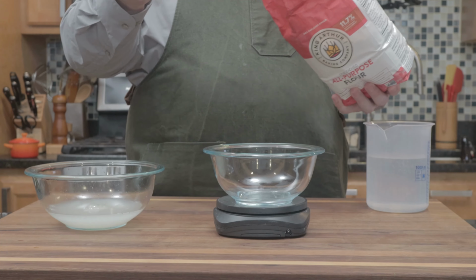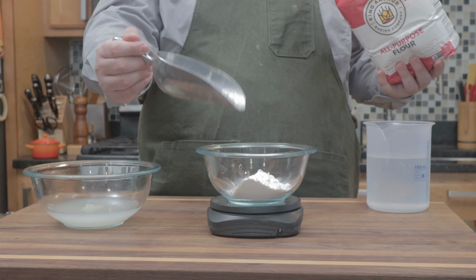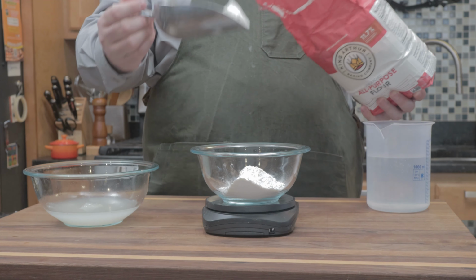Mixing bowls. You're gonna need some for making any number of things, whether it's beating eggs to make an omelet or mixing up a cake, all sorts of things, you're gonna need bowls. Honestly, it's one of those things you can never have too many. I have a silly number of bowls in my place.